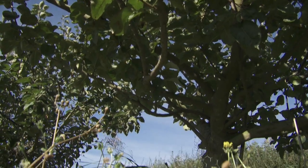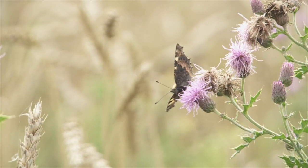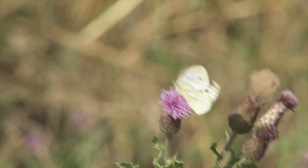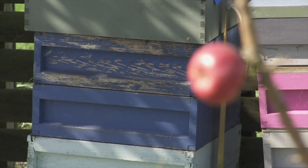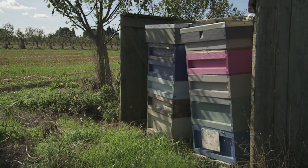But what we have seen is a massive change in biodiversity. There's been a number of studies, PhD and MSc studies on the farm, which have shown increased levels of biodiversity, increased levels of spatial diversity of insects. And to us, pollinators are hugely important, and increasing the number of pollinators and increasing habitat for them, I think, is hugely important for agriculture.